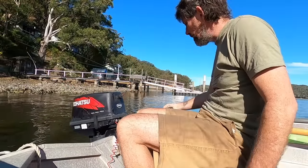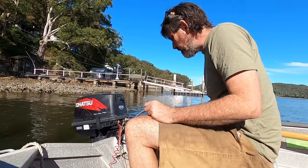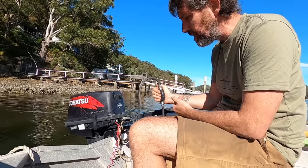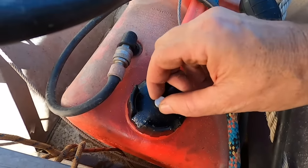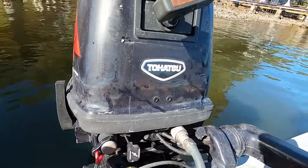Obviously hard to start outboards deserve a video in their own right. But as I said, there's a little bit of a clue here, I think anyway. So what have we got? No throttle, full throttle. If I give it some choke, prime the bulb with the arrow pointing upwards, good pressure. The vent on the tank here is also open, so we're not going to get a vacuum inside the tank. Lanyard's in the kill switch, we're good to go.